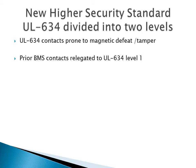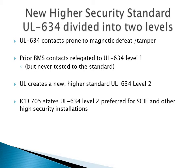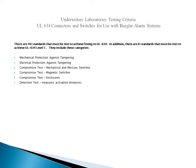So all those prior BMS contacts were relegated to UL 634 level 1, and as I mentioned, never tested to that standard, unlike the Magnasphere contacts. The new UL standard, called UL 634 level 2, is the standard that the ICD, Intelligence Communication Directive, from the Director of National Intelligence, sent out saying that the preference was for high security contacts to be level 2 when protecting a skin. The difference between level 1 and level 2 is differentiated by the standards that must be met.